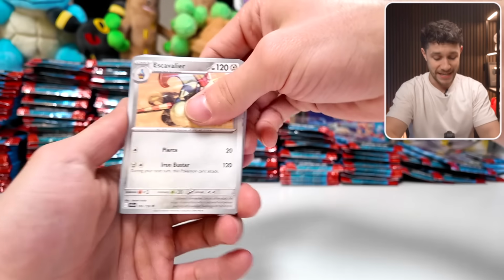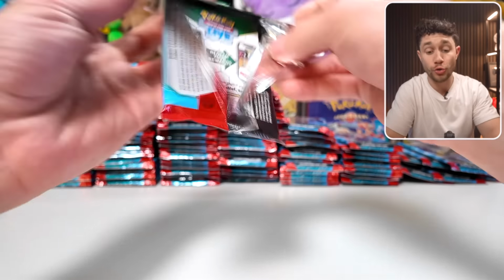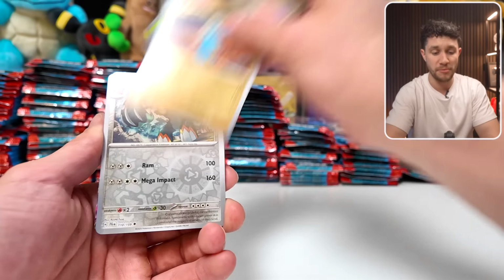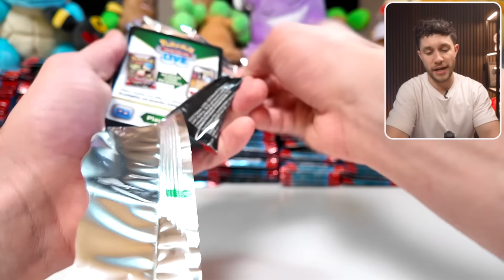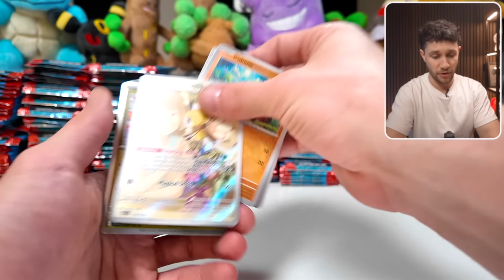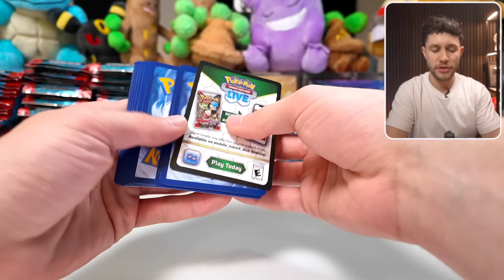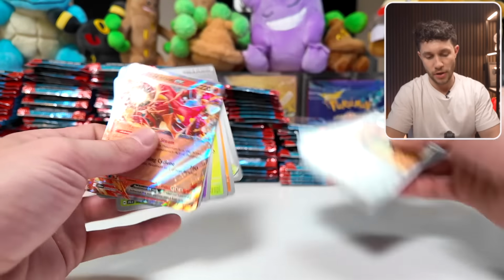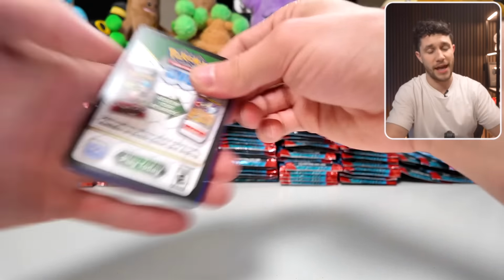The next set, Destined Rivals, we've seen some teasers, some sneak peeks for it, and it looks crazy. We've got Giovanni, we've got Team Rocket. It's the first time Team Rocket has been back in the Pokemon cards in a very long time. So Destined Rivals is gonna be even bigger than Journey Together, possibly bigger than Prismatic. And I'm sure whatever sets they have lined up for the rest of the year, because usually we get a pretty good set at the end of the year, they're gonna be great too. So 2025 is just gonna be a tough year to find Pokemon card products and especially get them for cheap.